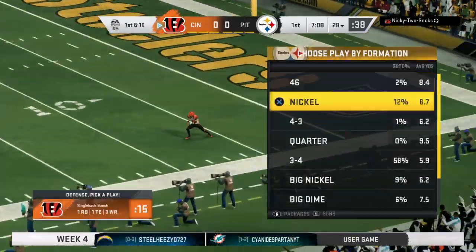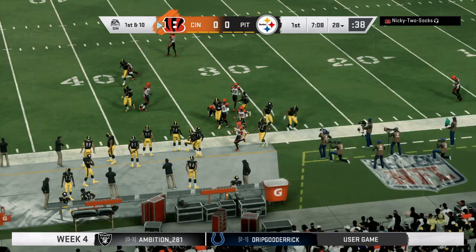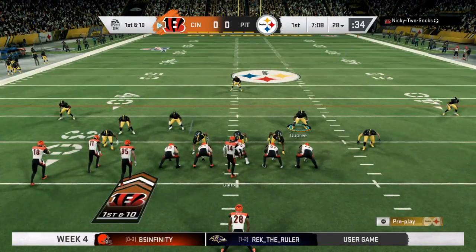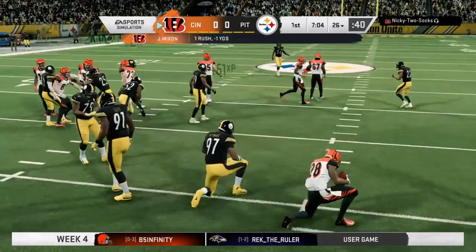A very good return there. Give him an even 20 yards. And the Bengals will take over here, 1st and 10. So here's Dalton and the Bengals now, 1st and 10 at their own 28-yard line. This is Joe Mixon, 4th in the NFL in rushing last season.